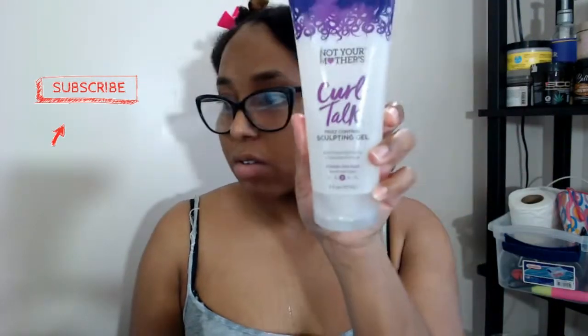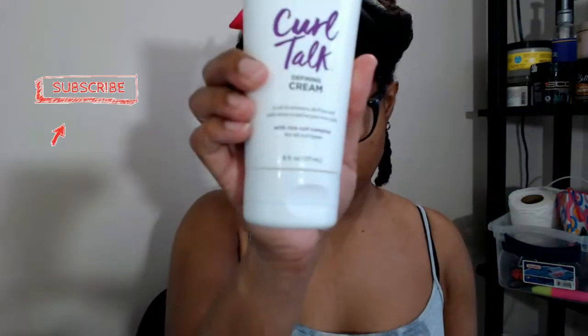So today I'm going to review the Maixohmy's Curl Talk. I'm not sure if they've got any other styling products in the line, but I got the sculpting gel here, that is frizz control, anti-frizz, flexible for flake-free firm hold, and then I have the curl defining cream. So my plan is to use these together.